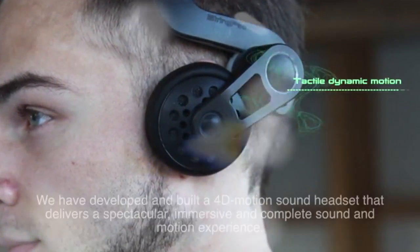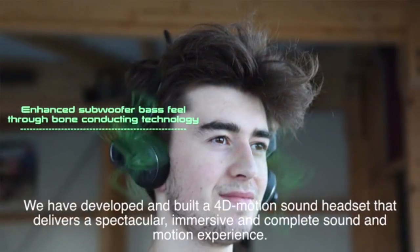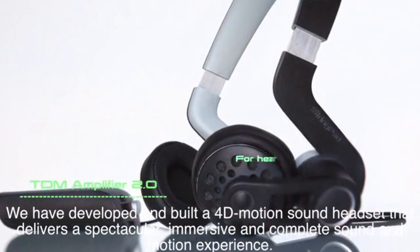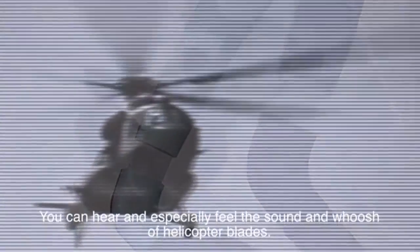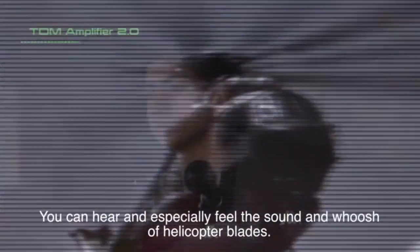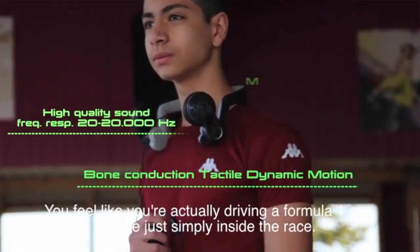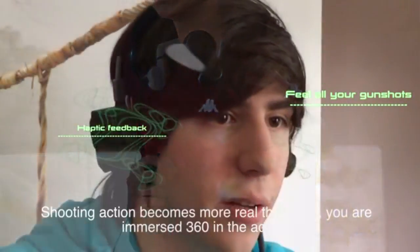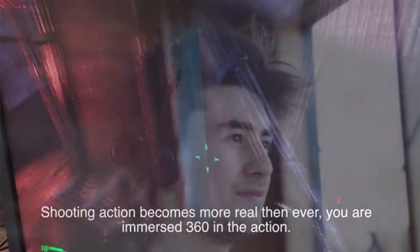We have developed and built a 4D motion sound headset that delivers a spectacular, immersive and complete sound and motion experience. You can literally feel the trembles of an earthquake. You can hear and especially feel the sound and whoosh of helicopter blades. You feel like you're actually driving a Formula One car. You are just simply inside the race. Shooting action becomes more real than ever. You are immersed in 360 in the action.